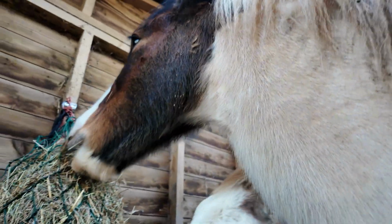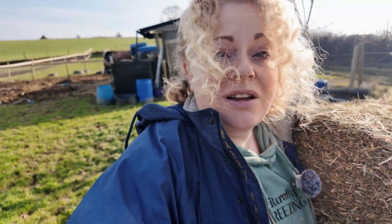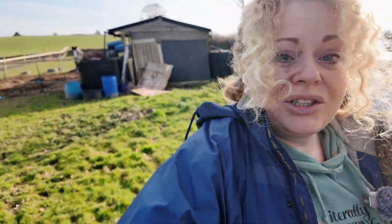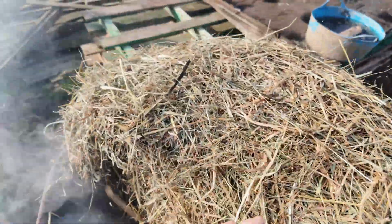Now, I did message the guy that I bought this off, and yes, he has agreed to come and get it back. But let's face it, there is no guarantee that this won't be fed to some other poor animal or sold on again to someone who is less knowledgeable and doesn't know what this stuff is. And yeah, I can't have that on my conscience. So the best thing that I can do is to literally just burn it. Burn it and all its little ragwort friends.